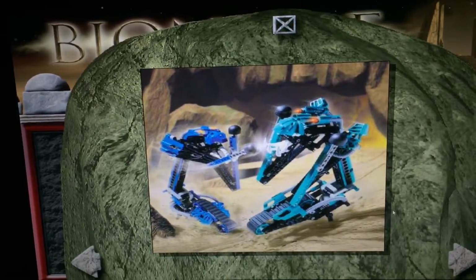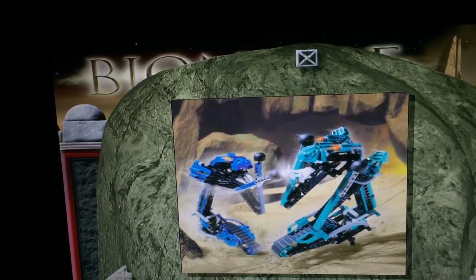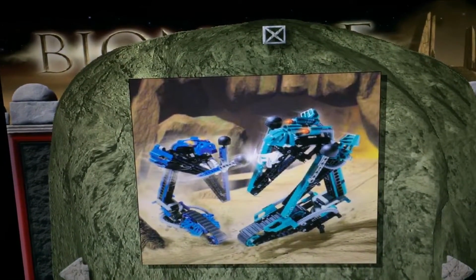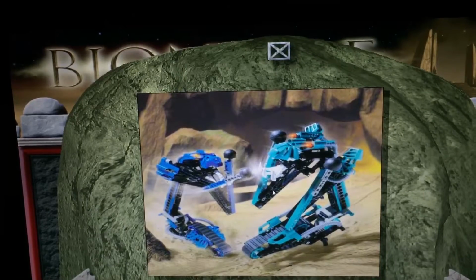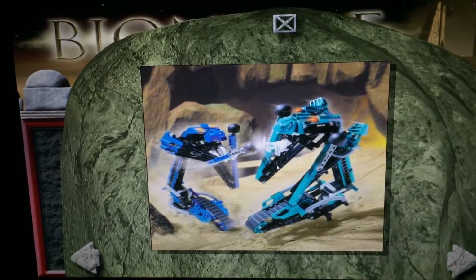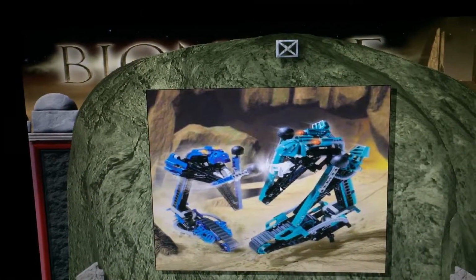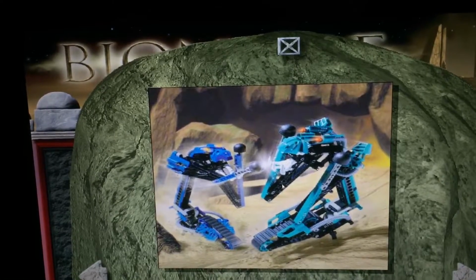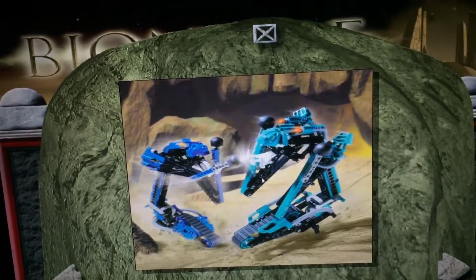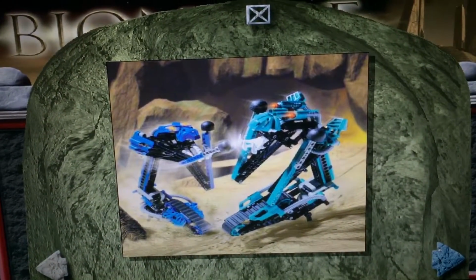And here we're seeing other Rahi. So these are the Tarakava, and they're like boxing champions. Yes, the name is Tarakava, and only two of these types of Tarakava have been released. There is only the blue and the turquoise Tarakava. And they are reptilian sea creatures that hunt in pairs and live near water regions. So, yeah, they live near Ga-Metru, right? There's also a Tarakava Nui, which is a giant-sized Tarakava, which I can't show you because the instruction manuals for the combiner models are not shown.